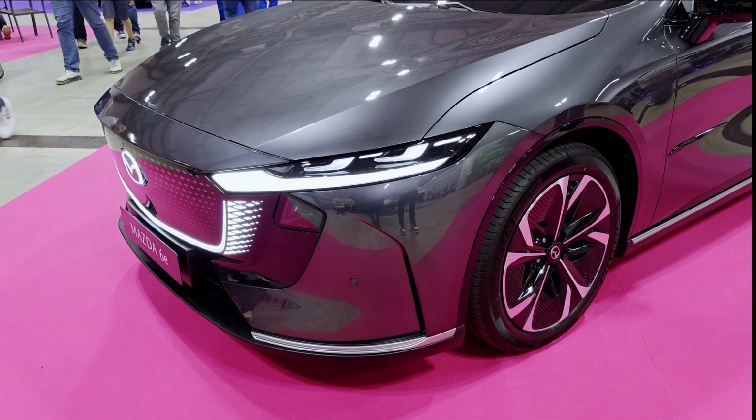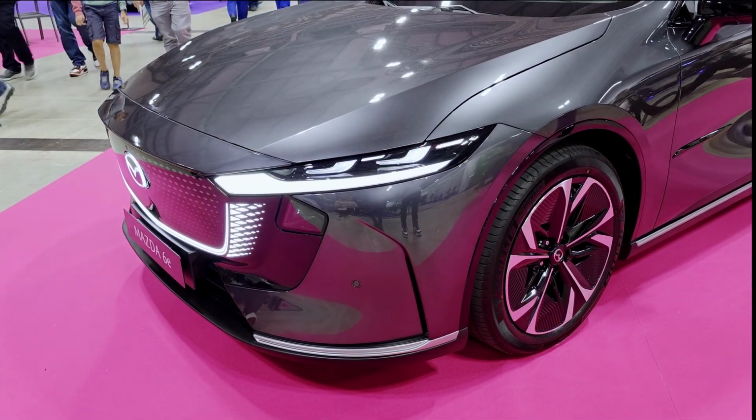That is great. The other thing is, especially now, I'm actually starting to think it's getting a bit more crowded in the market. So you've got things like, obviously, the Tesla Model 3, the BYD Seal. That Mazda 6e has to fit in that.